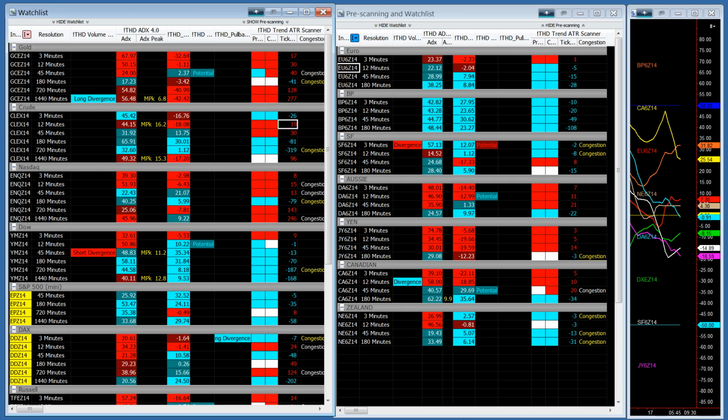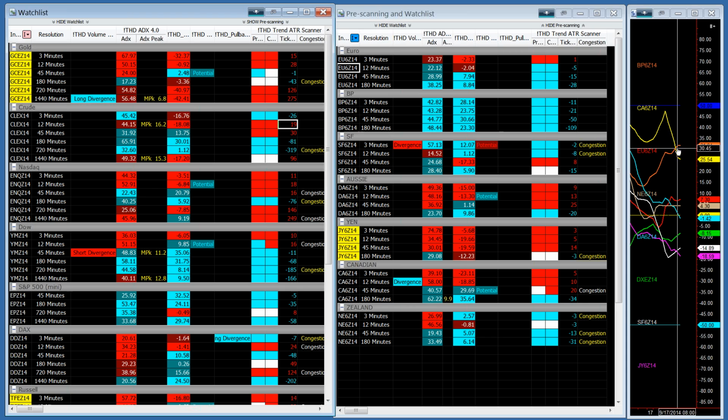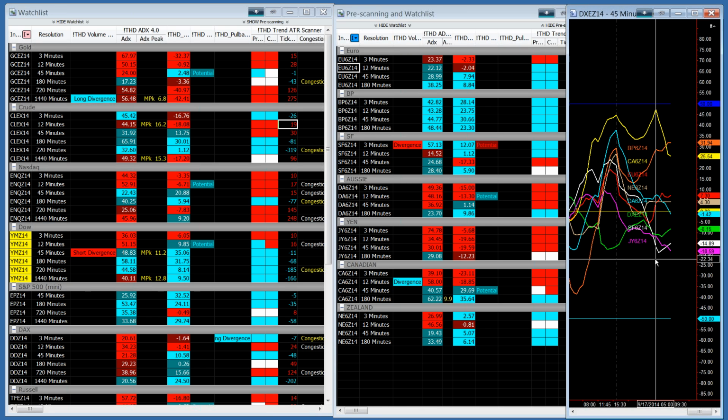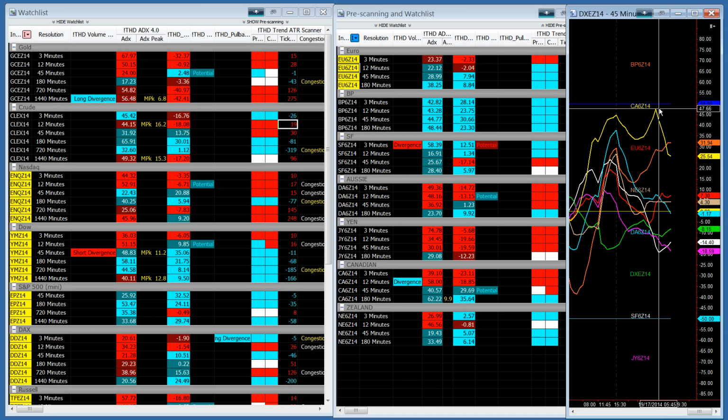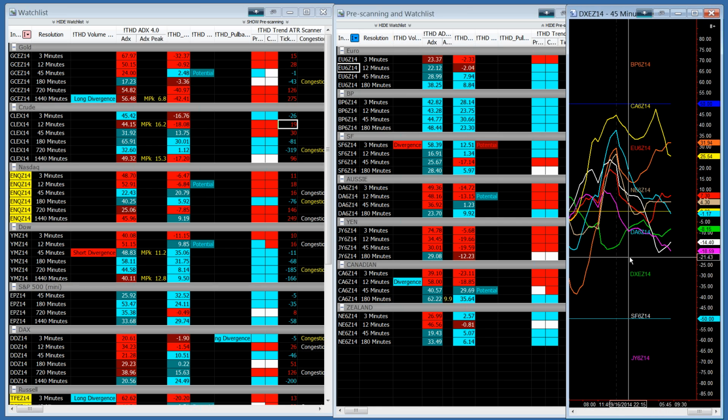Okay? Now, we have exactly the same scanner for the currency futures. The only thing different on the screen is the meter window that's over here on the right-hand side. You can see that on this meter window, I have all of the currency futures. So at a glance, I can see what is the dollar doing, what is the yen doing, what's the euro doing versus the British pound. I can see all of that within one window.